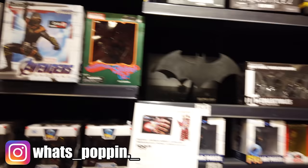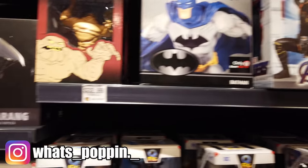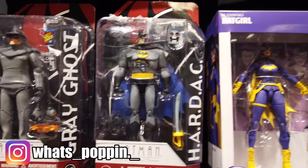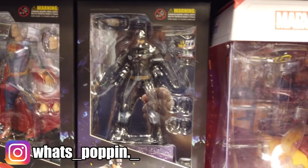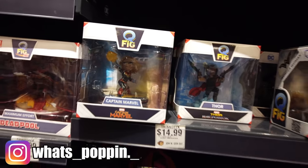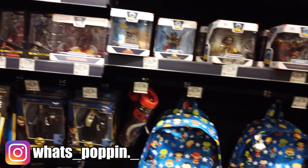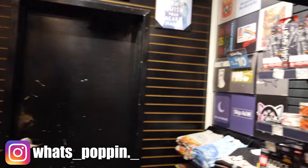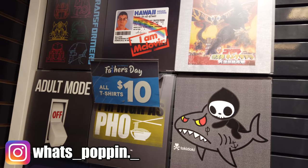So while he's still over there dropping stuff on the floor, I'm looking to see what they got over here. That's cool. Got this Robot Batman animated figure, which is pretty cool, and the Grey Ghost. And I got this Batman, Superman, and Justice figures. I got the Q-Figs. I saw in your last video you're getting into Q-Figs, huh? Yeah. It's another black hole. And they got some cool stuff. But then they also got a sale on t-shirts, too. $10. All shirts for Father's Day.